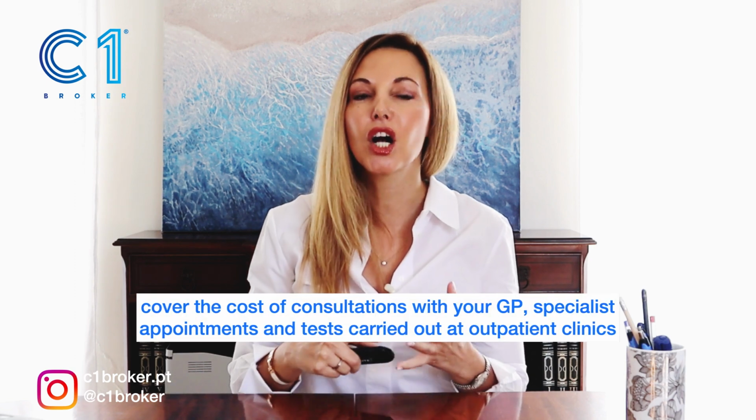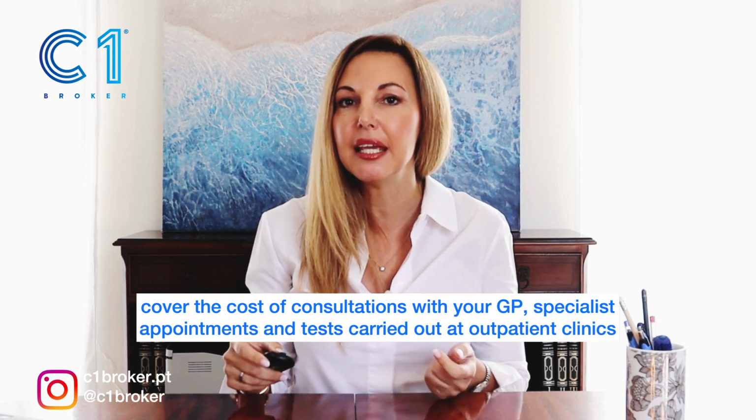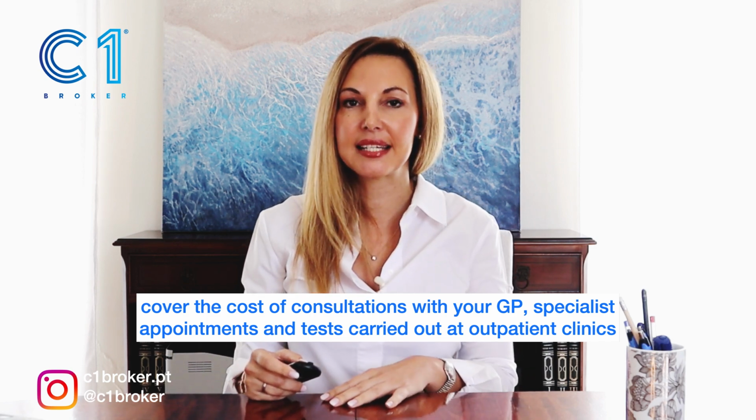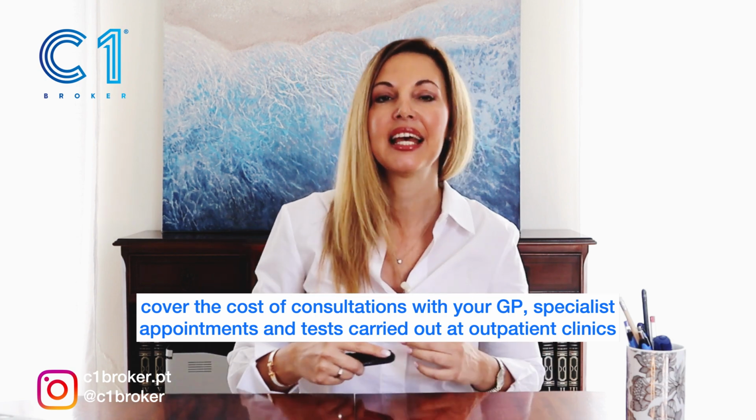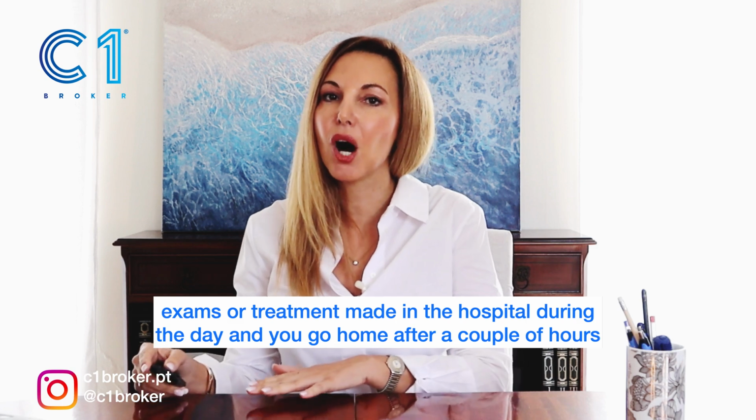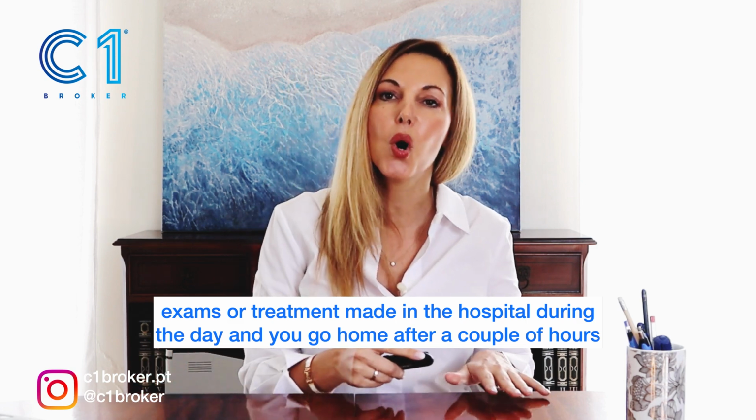Difference between inpatient and outpatient in health care. Well, outpatient cover is designed to cover the cost of consultations with your GP, specialist appointments and tests or exams carried out at outpatient clinics. This also covers exams or treatments made in the hospital during the day, where you can go home after a couple of hours. Small surgeries like, let's say, the removal of a benign skin mole are also considered outpatient treatment.